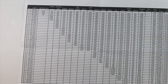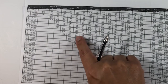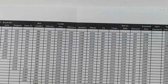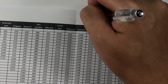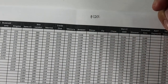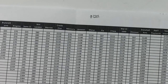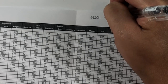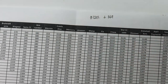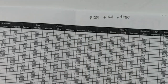Now that's based on two figures. Based on all of the information that I put into that website, with the credit card name, the total balance due as of that day, the minimum payment, as well as the interest, my minimum monthly payments come out to $1,201 and some change. So we'll just do $1,201. And I have estimated that I can throw an additional $149 every month to my debt, and so that makes my total snowball payment $1,350.